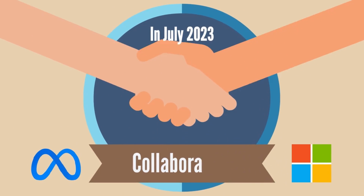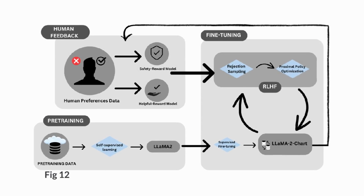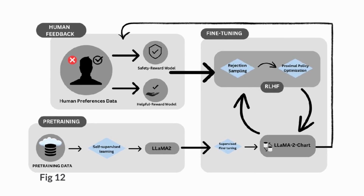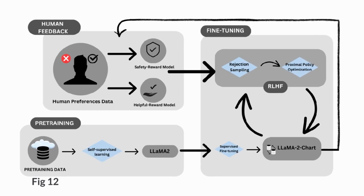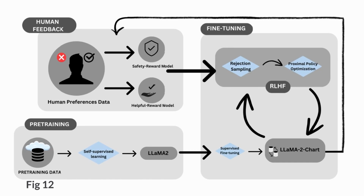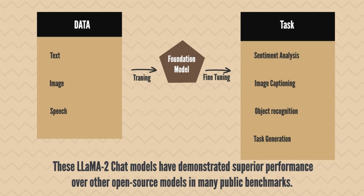In July 2023, Meta, in collaboration with Microsoft, released the Llama 2 collection, which includes both foundational language models and chat models fine-tuned for dialogue, known as Llama 2 Chat. Llama 2, the next generation of Meta's large language model, is available under a permissive commercial license. This marks a shift from Llama 1, which was limited to non-commercial use, indicating that Llama 2 can be used for both research and commercial purposes. These Llama 2 chat models have demonstrated superior performance over other open-source models in many public benchmarks.